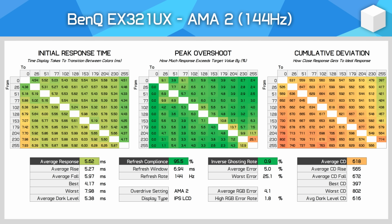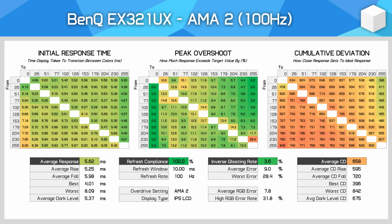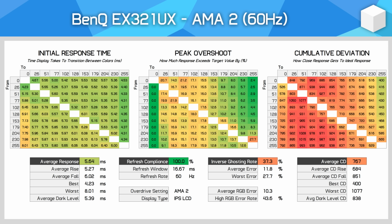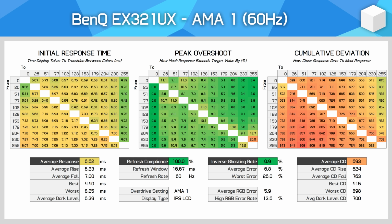Unfortunately for variable refresh rate gamers, BenQ has not implemented variable overdrive, which probably should be used on a high-end display. This means that while AMA 2 is the best 144Hz mode, when you use this setting at lower refresh rates, overshoot becomes more noticeable. At around 60Hz, the inverse ghosting rate exceeds 37%, which means visible artifacts. AMA 1 doesn't push overdrive as hard, so when you get to lower refresh rates, this mode has no visible overshoot, and that makes the setting the superior option for variable refresh rate gamers.